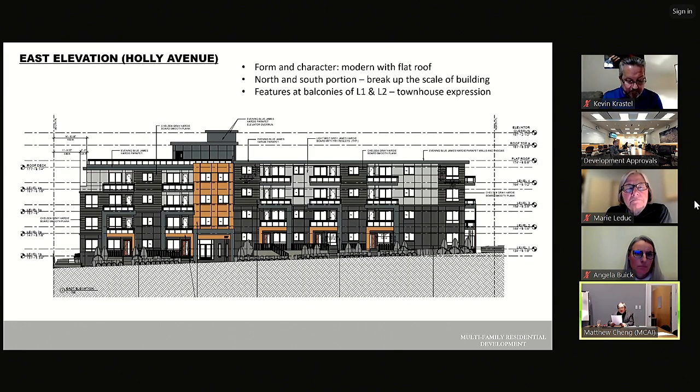The form and character of the building is modern with a flat roof. As mentioned, the building is split at the entrance area with a difference of 0.9 meters between the north and south portions to match the site topography. The separation of the north and south portions could further help break up the scale of the building. The feature at the balcony on the first 2 levels helps create a townhouse expression, which could blend into the residential neighborhood.